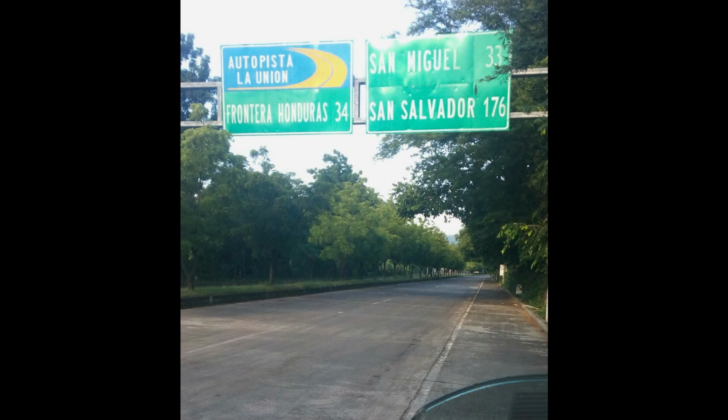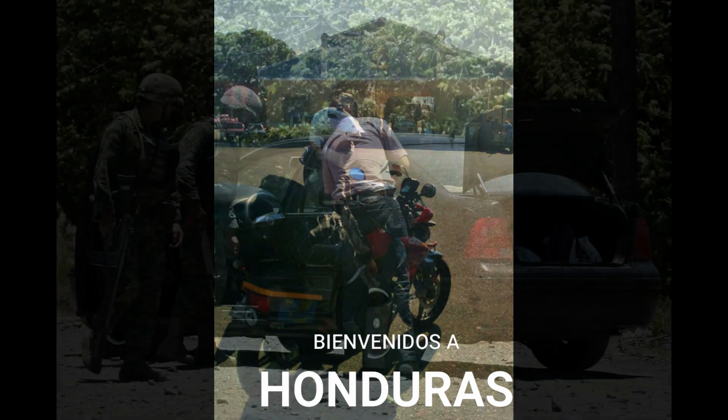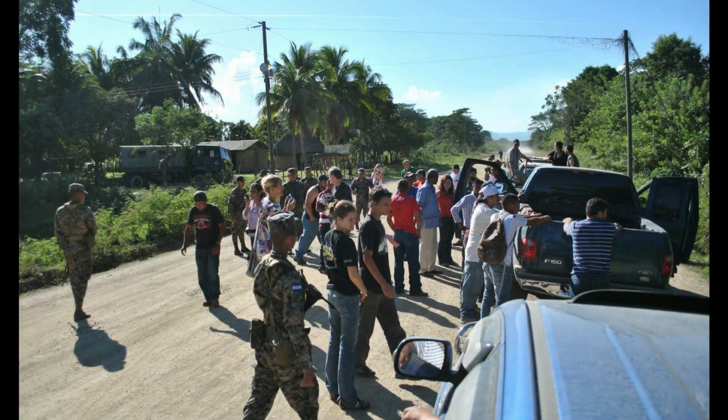I dropped my bike on that shortcut, but the ride goes on to Honduras, the most dangerous country on planet Earth. Lots of military checkpoints, I lost count how many in total.